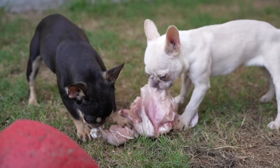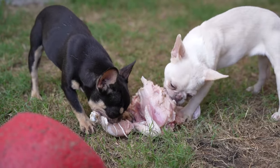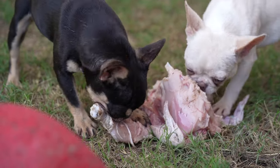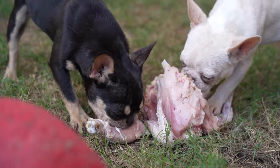They're destroying this chicken, man. I tell you, it is a pleasure watching some dogs enjoy some food. And that's how it should be. Them Frenchies got no muscle, so they gotta really do some work.